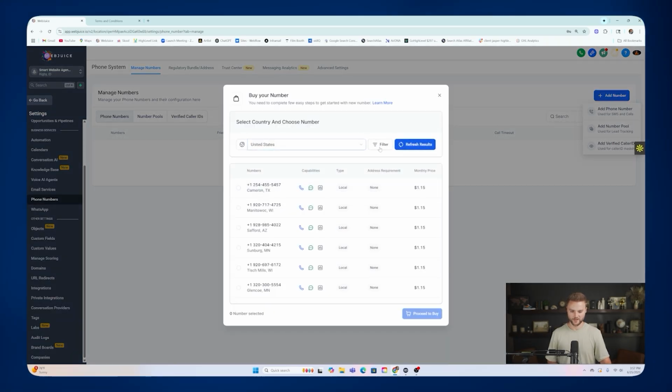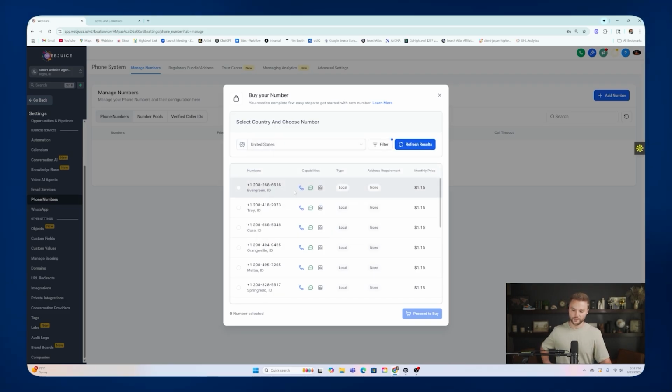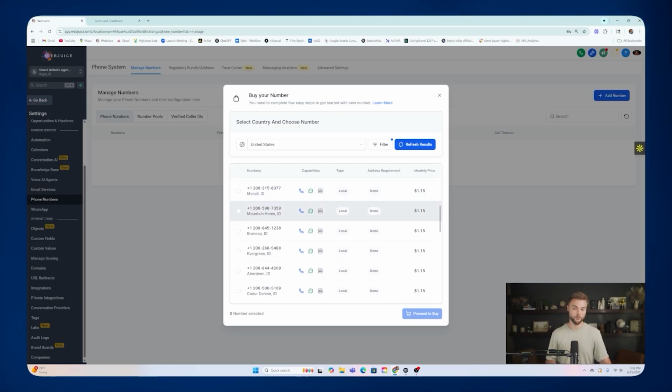And you can search by area code using this filter button. And you can say provider and then go to where it says any part of number, go to first part of number. And in Idaho, we have like a 208 area code on the front of every phone number. And then I can click apply, and it'll pull up a list of all of the different 208 phone numbers in the state of Idaho. So you can search by your area code of your state and by a local phone number.